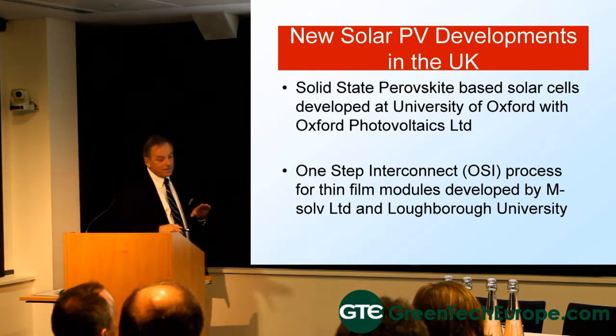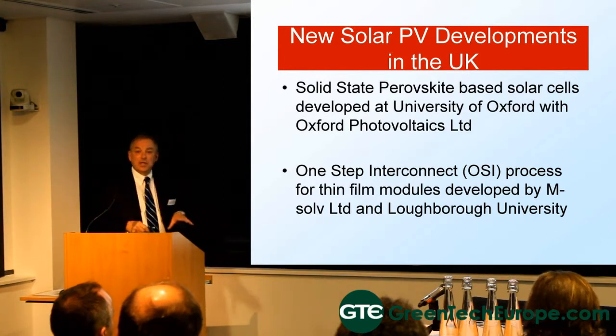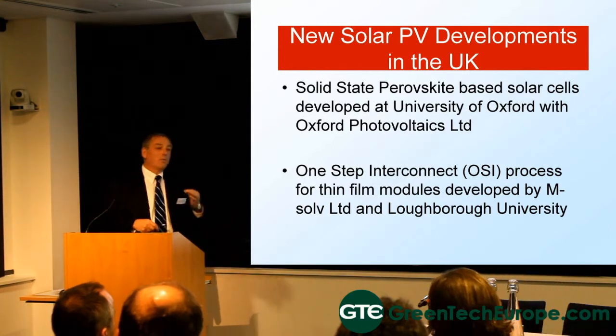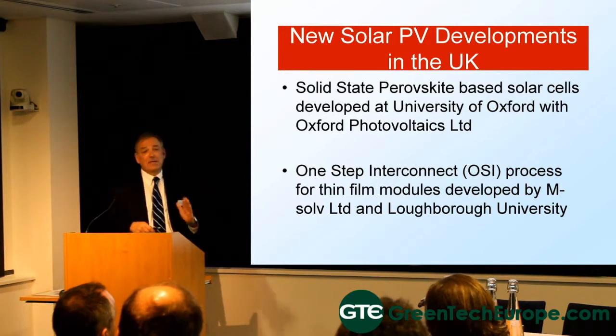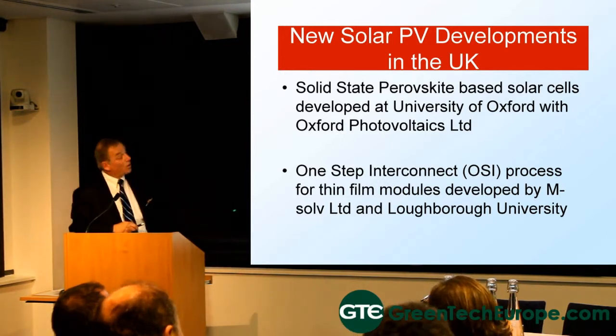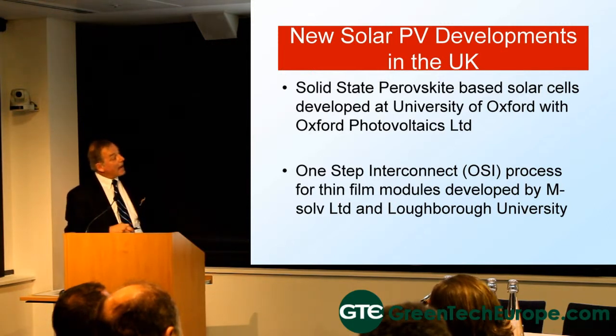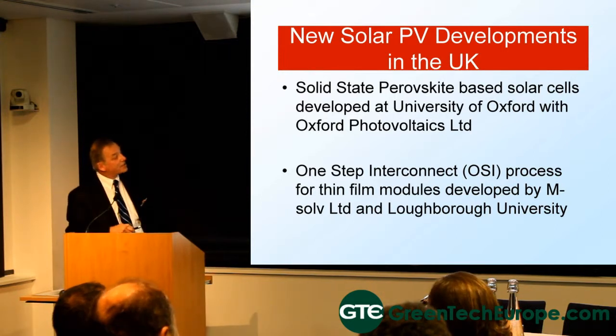In device evolution, we see each year maybe a 0.1 or a 0.2 or a 0.3% increase in efficiency. These guys at Oxford have gone 5% per annum over the last 2 years. These perovskites are now at 15.4%. They've come from nowhere, and they have a company, Oxford Photovoltaics, that has a very interesting proposition. I'll go into that in a second.